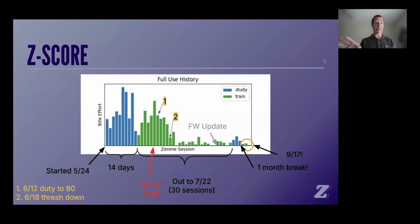So then we came in and made our second setting adjustment at point 2, where we decreased the threshold, meaning that it would trigger earlier. As we were talking earlier with Z-score, it's time and strength. So in this user's case, we needed to hit that lower level to address the kind of biting that they were doing. After that, you can see that the green lines shrink down to the axis or flatten out, which means that the bite effort is getting smaller and smaller over time.